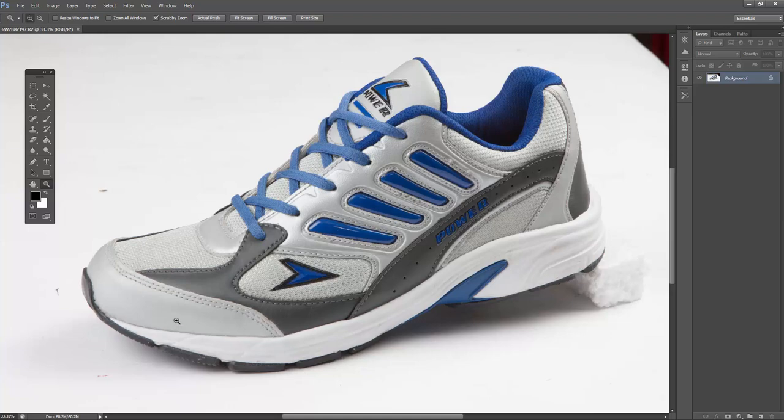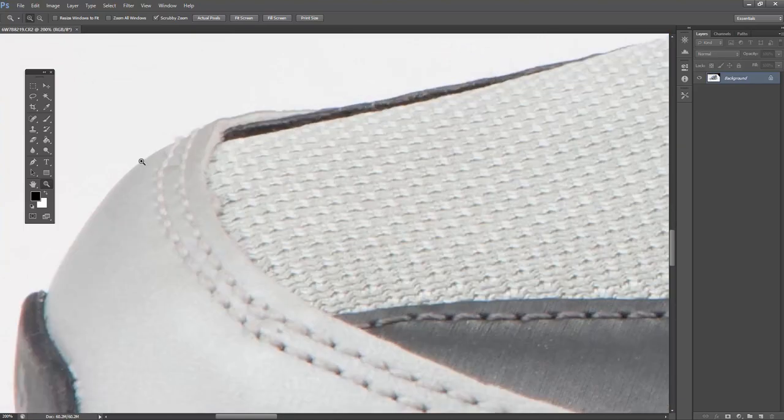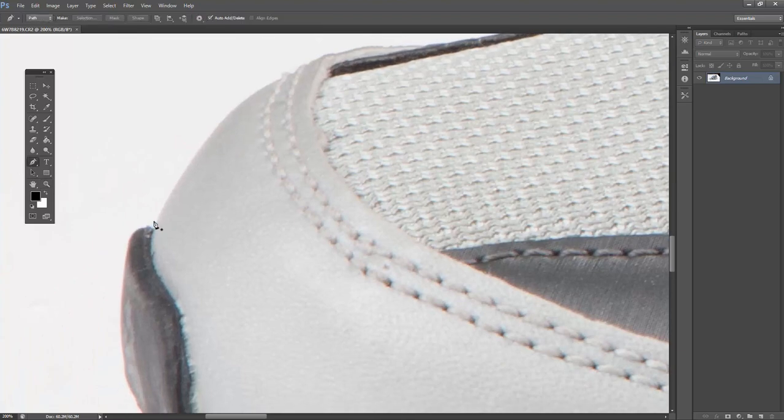Okay, so how to start? The first thing is to create a clipping path. We have to remove the background of this shoe. Okay, then take my tool.